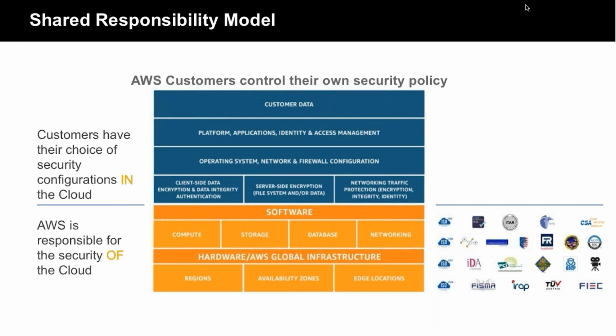On the AWS side, we have responsibility for the global infrastructure, so the locations around the world where we house the infrastructure that powers AWS, and then we're also responsible for the software that powers the core platform, things around compute, storage, database, and networking. And we back all that up with our third-party compliance reports. There are a few of them listed here on this slide, but we work with our third-party auditors to validate and test the controls that we've built to maintain compliance with these organizations. Those reports are produced as third-party attestations to our customers, so they can see how AWS is lining up and meeting these compliance requirements.